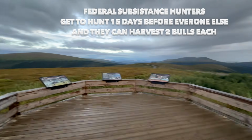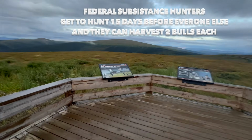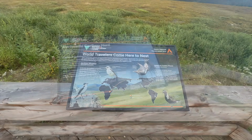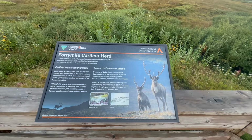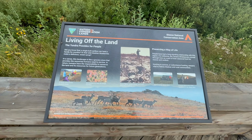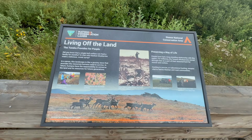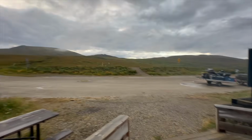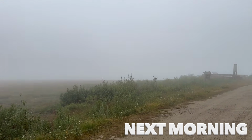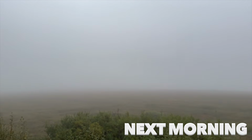This is where we were last year. Northern wheatear. Yeah, we need to find some caribou. 40-mile caribou. I think we're gonna take it easy tonight. If we were hunting, we'd be heading out, but there is absolutely no reason to head out right now.